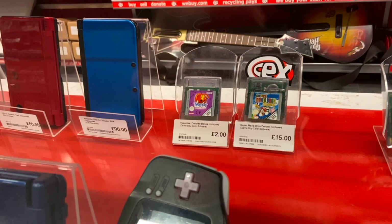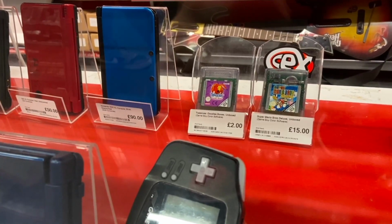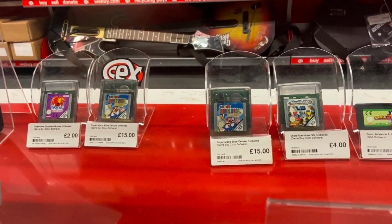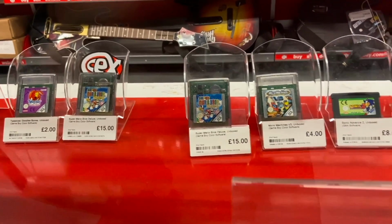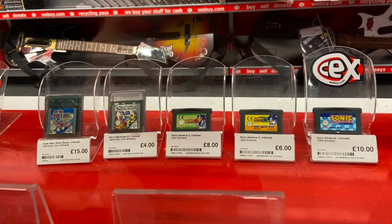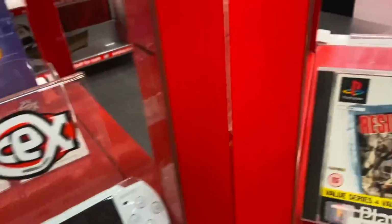Then what do we got here? We got Super Mario Brothers Deluxe going for about $20, and Tweenies Doodles Bones for like $3. What even is that? I don't know what that is. More Super Mario. Oh, we've got Micro Machines Versus. I actually still have all my Micro Machines from when I was a kid. I don't know about the games though. I've got the actual Micro Machines. And we've got Sonic Adventure 2, 3, and Sonic Advance. Wow, yeah, Sonic big in Europe. A big deal in Europe.